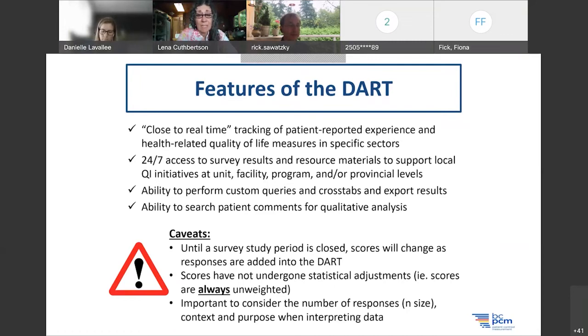The caveat is that until the survey that's in the field is closed, the scores will change from day to day. So I said, we upload the data to the DART every Monday and Thursday. So if you check back on Thursday, the scores that you pulled on Tuesday might be different, but people understand that as part of our orientation training. The scores have not undergone any statistical adjustments. They're always unweighted, whereas when we do our final static reports, the scores are weighted to adjust for disproportional sampling and to the population universe.